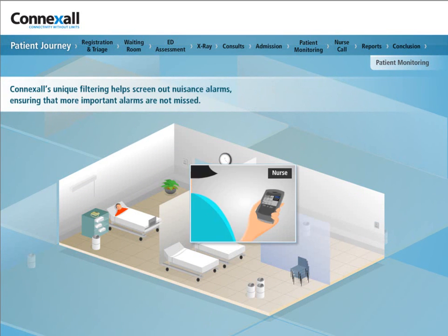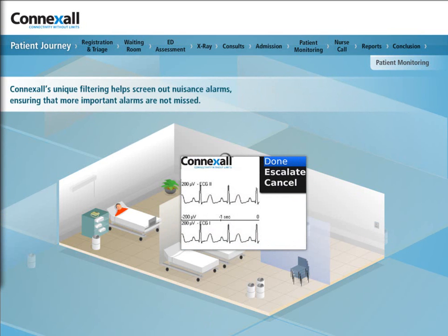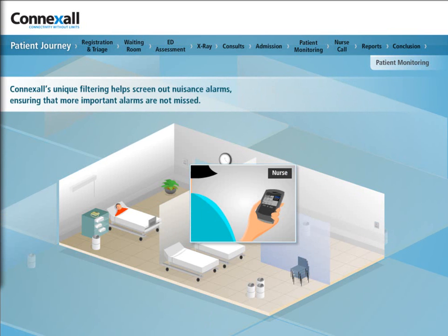Inside the inpatient room, vital signs are monitored by a telemetry unit that, through Connexall, provides notification of critical events to nurses' wireless devices. Each notification produces a screenshot of the waveform at the time the alarm was triggered, letting nurses see what the severity of the alarm is before responding. All alarms, cancellations, and escalations are tracked and can be reported on.